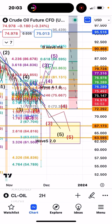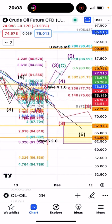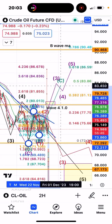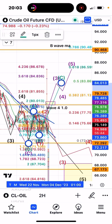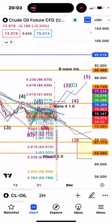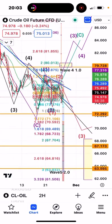So I think if what Gareth's saying is right, we will actually probably get the B wave up now for this C, stop around $83, then come back down again, which would then touch the 50. But I think Gareth's gone a bit low on that, but we'll see. I could change my mind on that. You just never know.